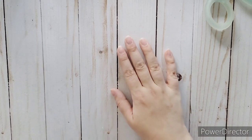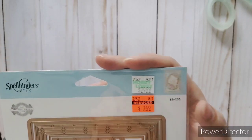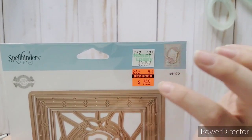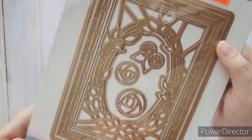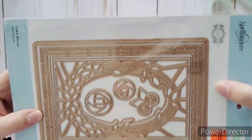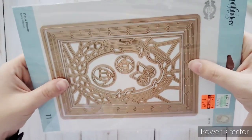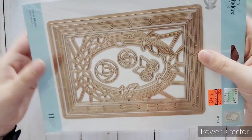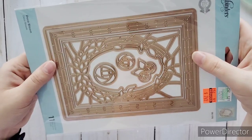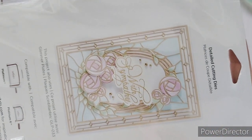And then this one was the most expensive one I got. Actually, the other one was like this too. $29.99, and I got it for $7.49. But look how big this is. It is huge. But it gives that stained glass look as well. And you've got these little roses in there. But this is what it'll look like. Isn't that gorgeous? I could not leave that one.